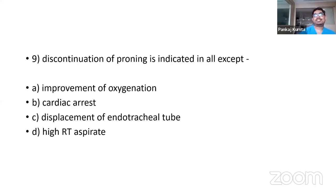Question 9: discontinuation of proning is indicated in all except: A, improvement of oxygenation, B, cardiac arrest, C, displacement of endotracheal tube, and D, a high Ryle's tube aspirate. So this is the last question. Discontinuation of proning is indicated in all except. So here it's a single answer. That's the clue for you. Now I see a lot of B's, a lot of D's.